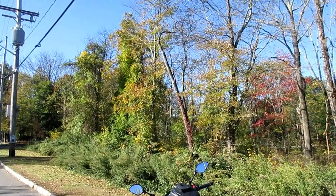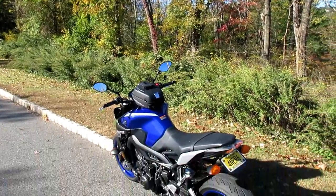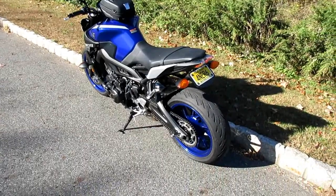And we still are in the middle of that leaf peeping thing. Still some beautiful leaves all around.